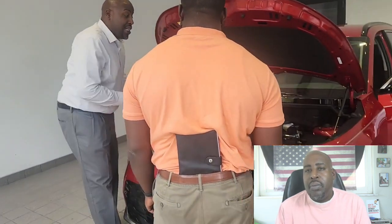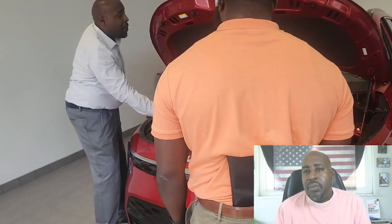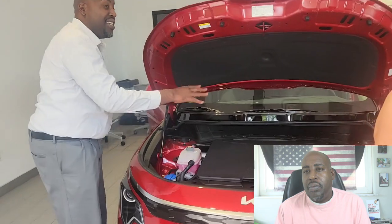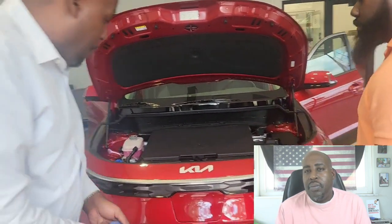This makes sure that in the event this does get loud, it acts more like a soundproof barrier, so any conversation you have with somebody on the inside of the car is not interrupted by the sounds of the engine and whatnot while you're rolling it.